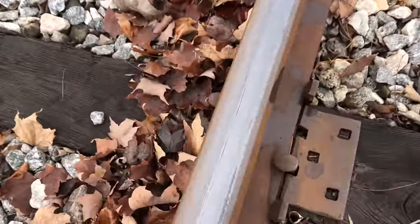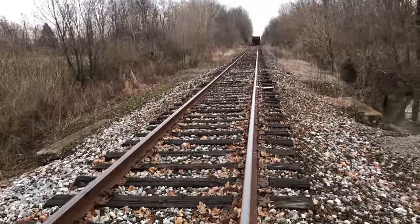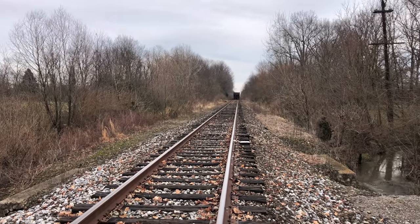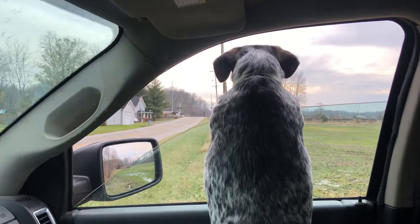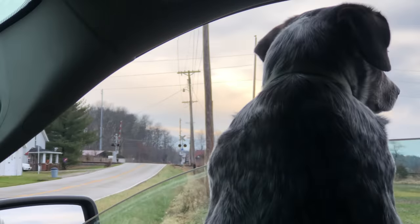It's been several days at least since the train went through. Got it all nice and shiny now. This is a Sunday. I know it's been at least since Thursday since the train went through. Okay, let's go catch them again. It's coming.